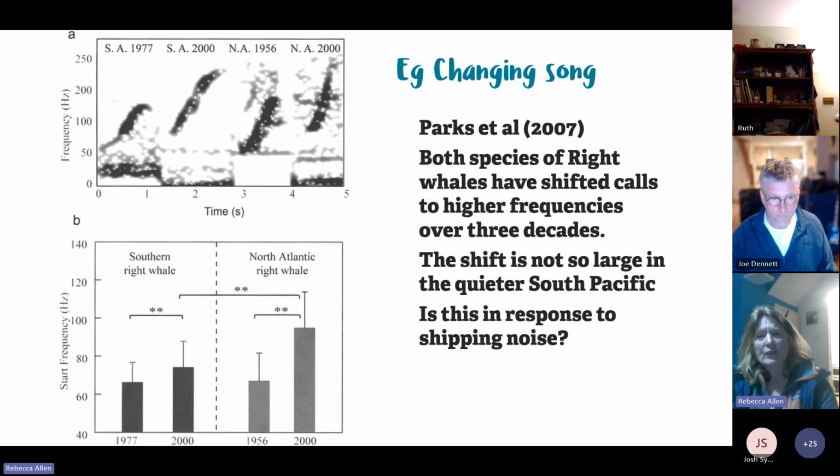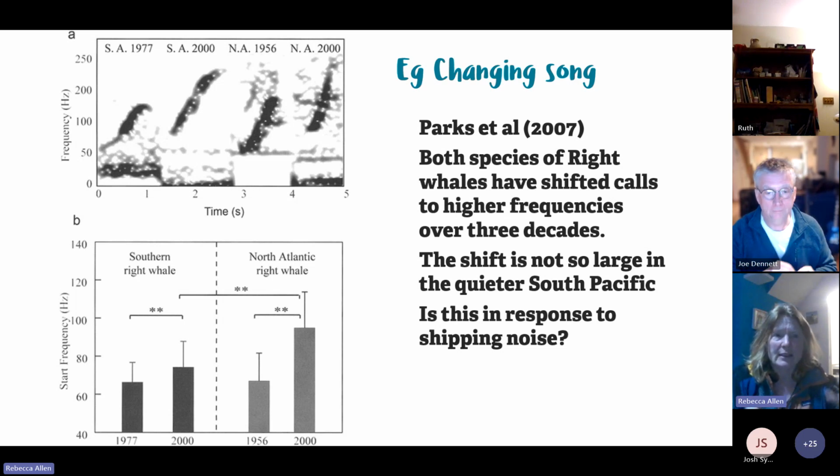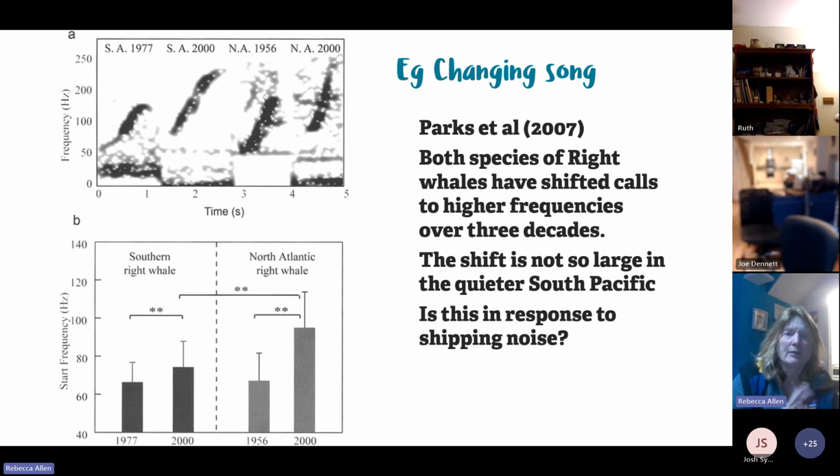So this is just an example of maybe how animals have adapted to that. Some research that came out in 2007 looked at decades worth of right whale calls in the Pacific. It looked at earlier calls and then compared the frequency to more recent ones. And you can see there's a shift in frequency from sort of deeper sounds in the 1950s, 1970s to higher pitch sounds in the 2000s.